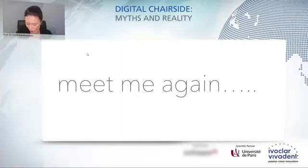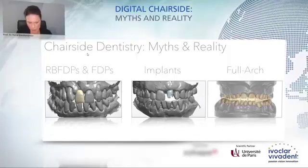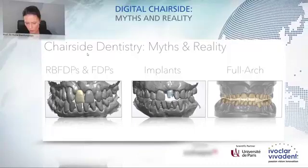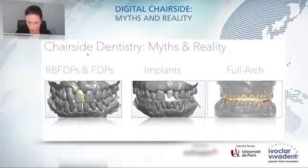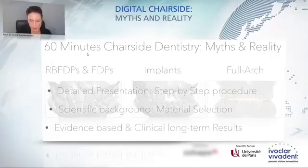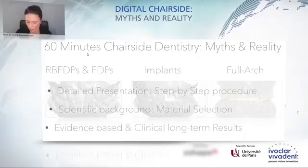And if you want to see more, meet me again. I'm happy to show you our concept on resin bonded fixed dental prosthesis, on fixed dental prosthesis 3 unit and 4 unit, also out of different materials like zirconia. I would like to show you implant restorations that we implement with a digital workflow, but also full arch restorations. And in this presentation, I will also highlight step-by-step procedures, as well as the scientific background on material selection and evidence-based, as well as clinical long-term results of this treatment concept.